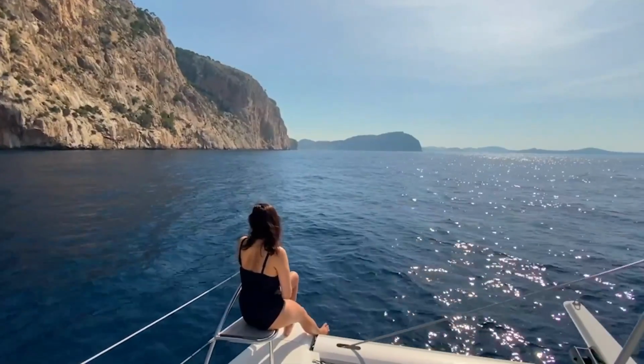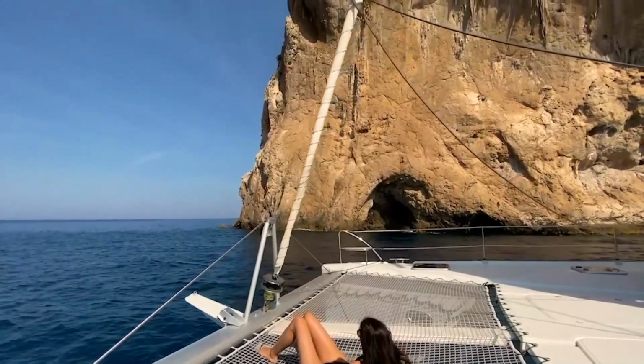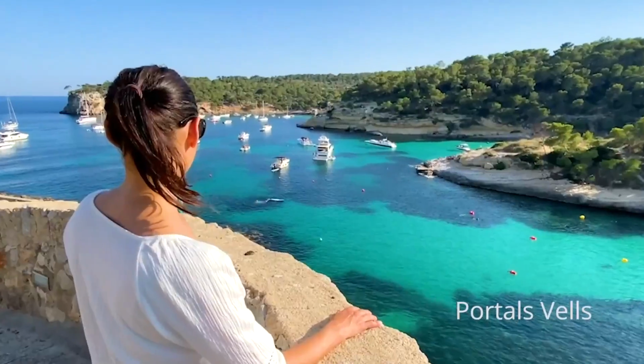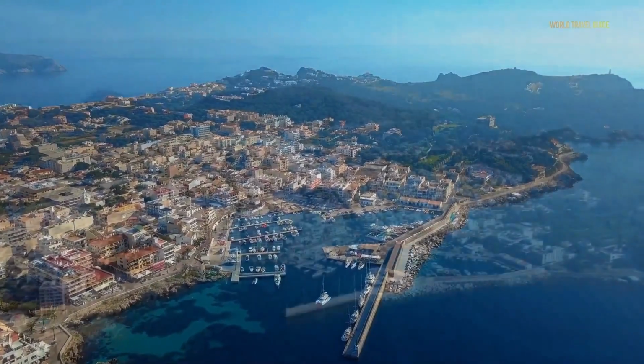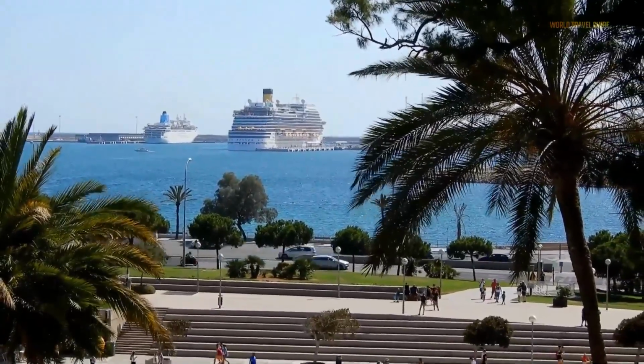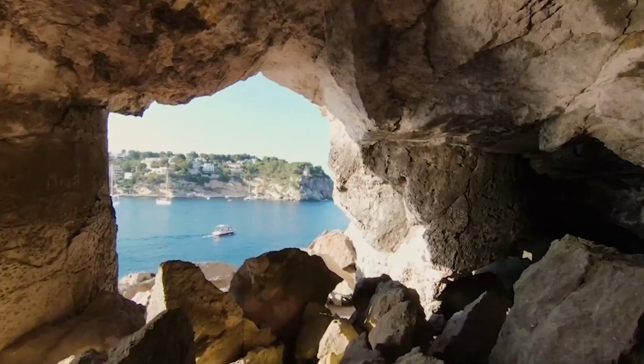Experienced sailors can handle the ropes themselves, but if you don't know your stern from your bow, you can also explore Mallorca by boat while kicking back and letting someone else do all of the hard work for you. In either case, you'll see this beautiful island from a new perspective and discover hidden coves that you'd never know existed unless you reached them from the water.